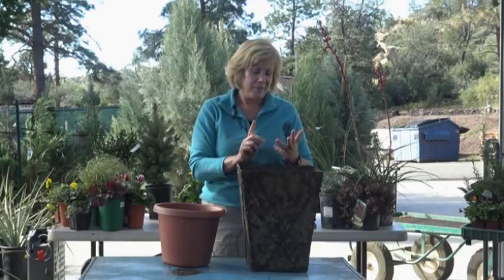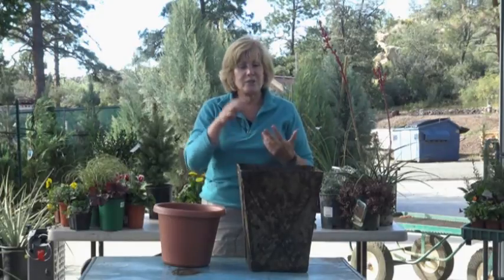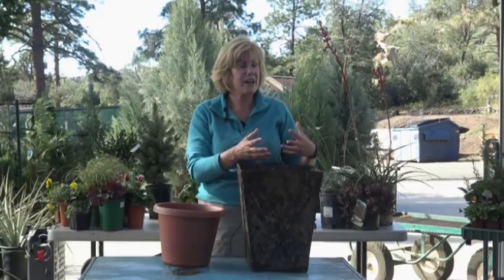So potting soil, very, very important. Drainage, very, very important. The other thing you want to think about is things you're going to add to your potting soil. So this time of year, we aren't drying out as quick. Obviously, it's cooler days. We really don't need to worry about it being 100 degrees, so that soil's not going to dry out as quickly.